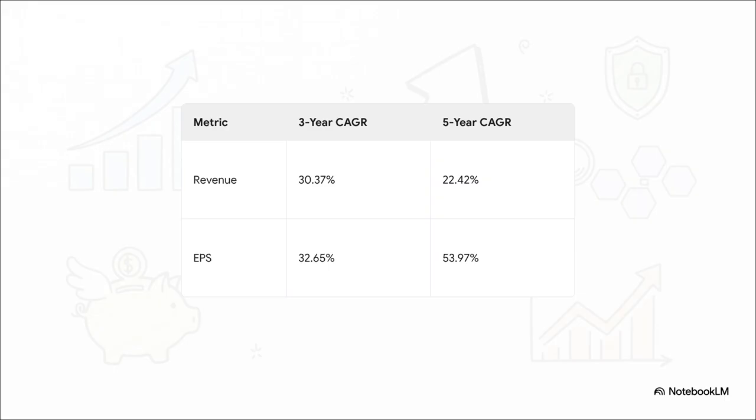But then, look at the earnings per share. The 5-year EPS CAGR is an astounding 53.97%. So they aren't just growing their top line. Historically, they've been compounding their earnings at an exceptionally high sustained velocity.